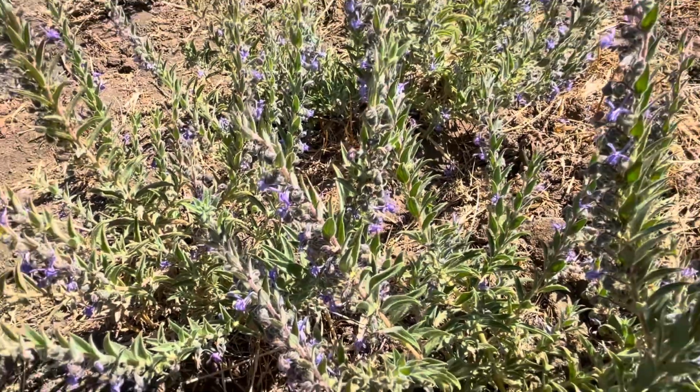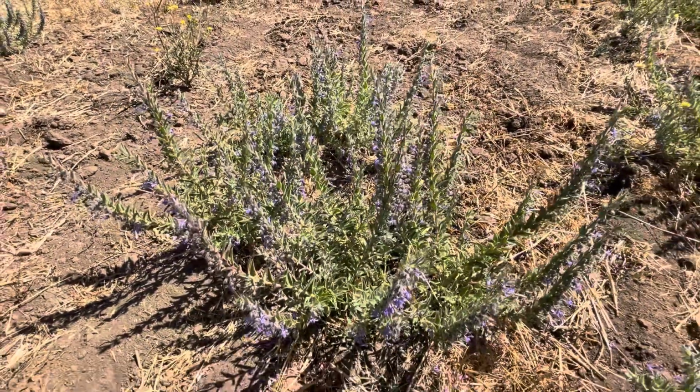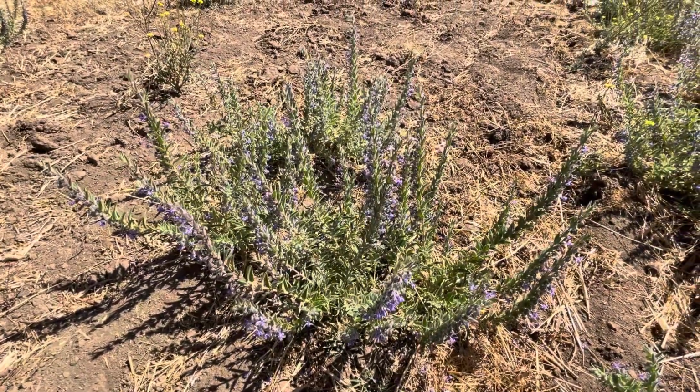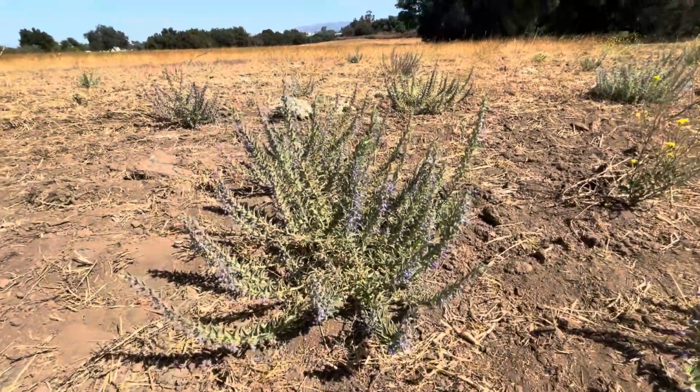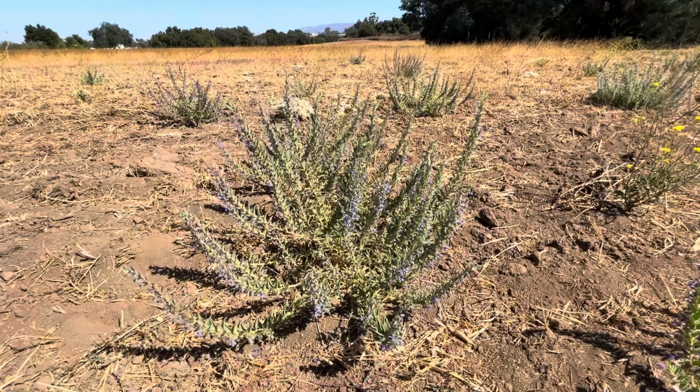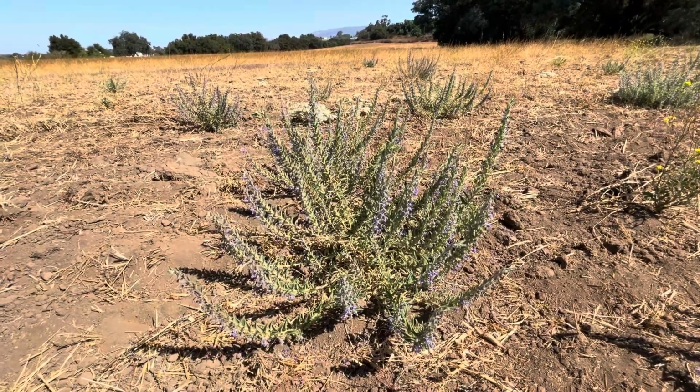Native Americans had a lot of uses for this. They made tea out of it if they had a cough or a cold or inflammation. So it was used for that. And they also used it in fishing. They would build up dam areas, put it in the water, and then the fish would slow down so they could easily catch the fish.